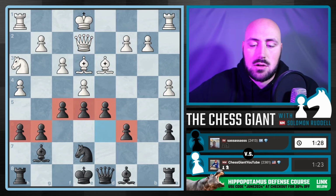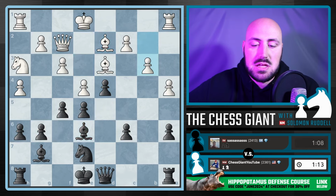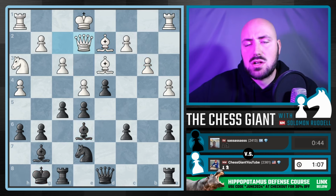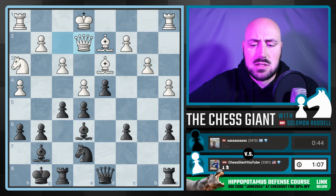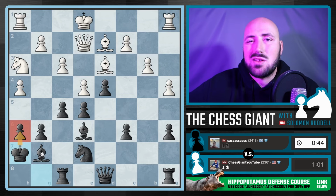But instead, I played the move knight takes e2, played d5, still felt pretty good about this position, advancing in the center, taking up a ton of space. I played the move of d4, continued the bishop e6, castled kingside. Were all these moves perfect according to the engine? No, but I still think that this is a very playable position for black. I played king h7, just giving this pawn a little bit more support at the end of the day.